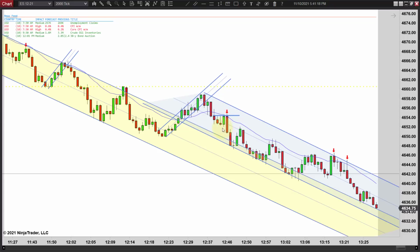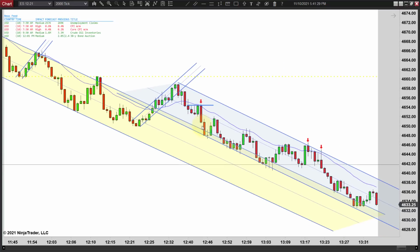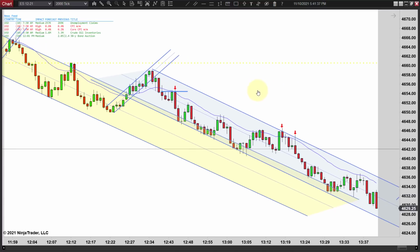I like going short below right here, but if you wait to here, you're a little bit late, so I don't know if you really want to do that. It still works, but I think you're a little late there. There's a failed second entry long here, but again, it doesn't set up like a failure. It doesn't get back to the EMA, so really not a very good setup.